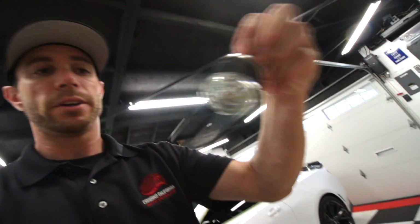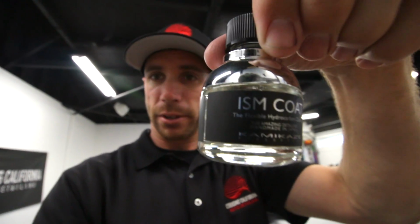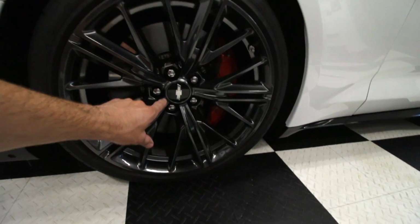With that being said, guys, I'm going to be prepping the vehicle right now. Once the vehicle has been prepped, we'll be ceramic coating it with the ISM coat you can see right here. After that, the wheels will be coming off next for coating, and then tomorrow we'll be getting it out to get some final shots of the car. Actually, might be doing it here in the garage depending on timing and lighting. So stay tuned for the final glamour shots. This is going to be a good one right here.